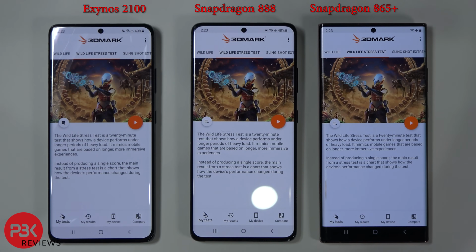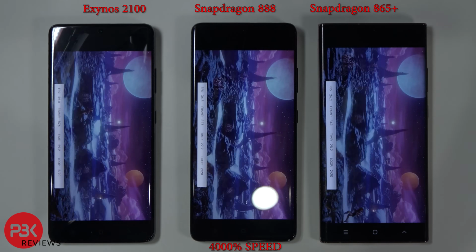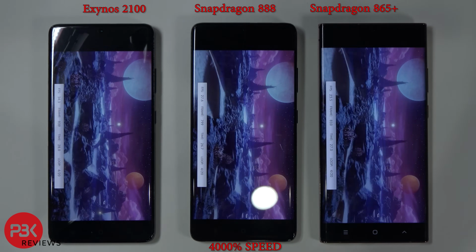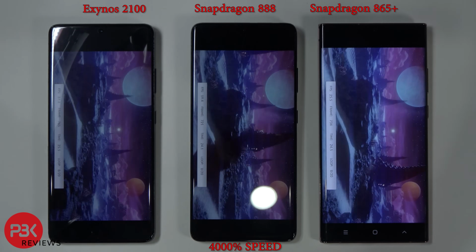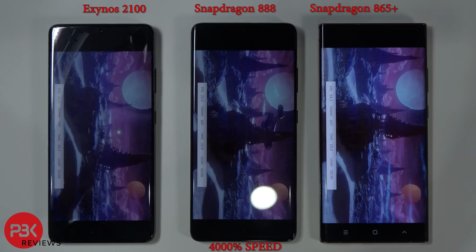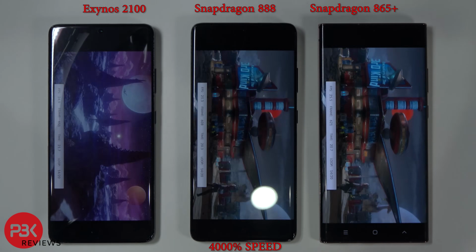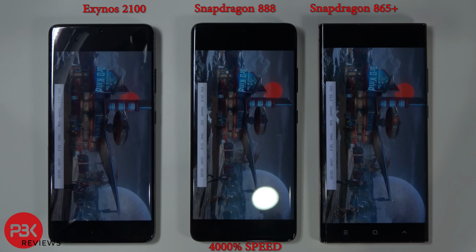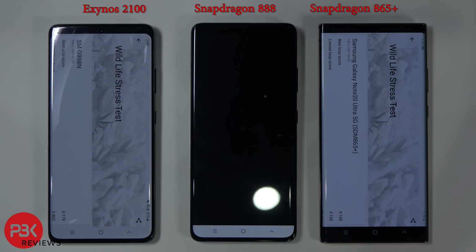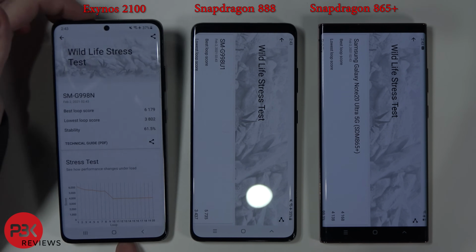Alright, now we're going to start the wildlife stress test. Alright, now that the tests are done, let's check out the scores.